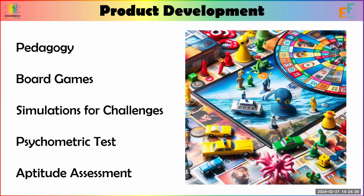But beyond that, we also started thinking about other products that we wanted. We wanted more games. We wanted simulations where kids would be able to have experiential experiences. And we needed assessment tools, both pre and post.